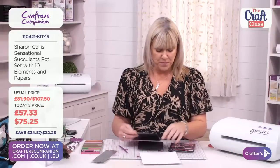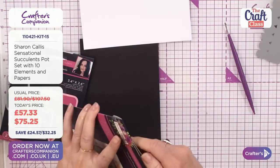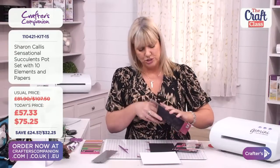Right, so I'm going to bring in the succulents. I'm pretty sure we got the succulents in one of the... Yes, it is in the large collection. I just wanted to check.